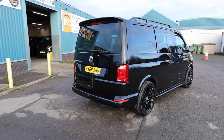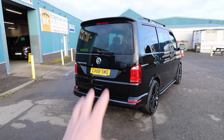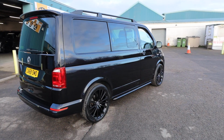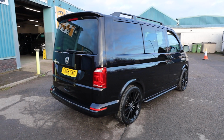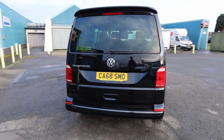And what we're going to do in this video is have a little walk around. I'll show you the spec that you get on a Highline Kombi of this age. We'll also talk you through, of course, the bits which have been added afterwards, which are initially quite clear to see, and there's a number of factory optional extras as well to talk you through. We'll also have a really detailed look at the condition of this particular vehicle.